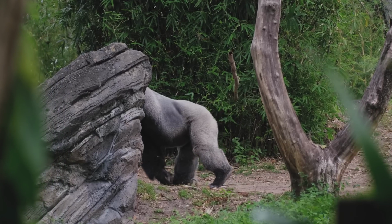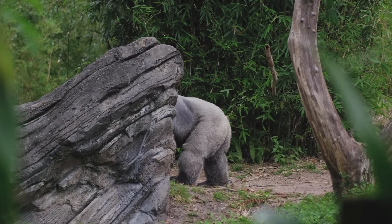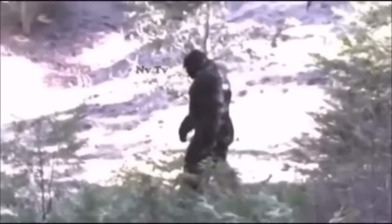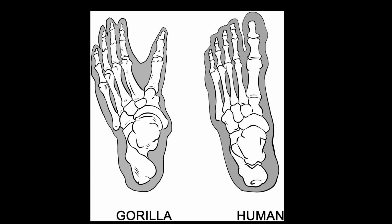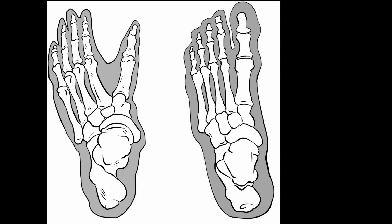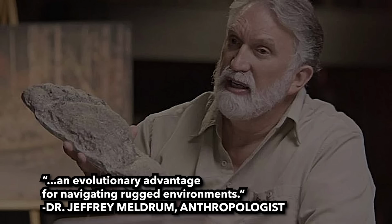This trait, found in non-human primates like gorillas and chimpanzees, allows for better weight distribution and flexibility when navigating uneven terrain. Humans, with their rigid arches, lack this adaptation. Dr. Meldrum described the midtarsal break as an evolutionary advantage for navigating rugged environments.